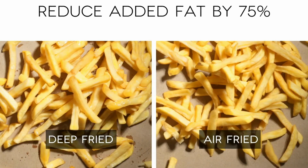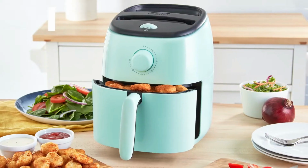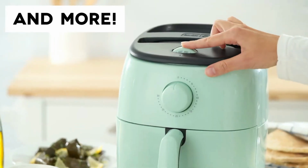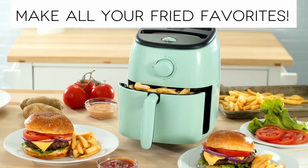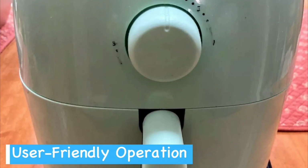You'll be amazed at how it can reduce added fat by up to 80% compared to traditional frying methods. From crispy vegetables to golden French fries, you can indulge in your favorite treats with less guilt. The simplicity of this air fryer is one of its standout features.